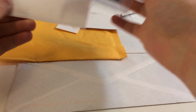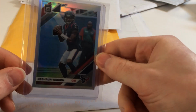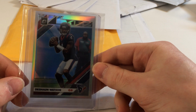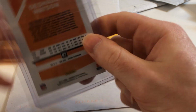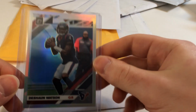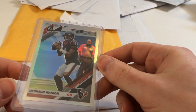Here we have here. Speaking of him, Deshaun Hollow Prism. I mean Hollow Optic. Excuse me. And that's from, see if I can get the camera to focus, 2019 Optic. Check that out. Good looking card.